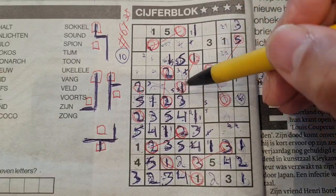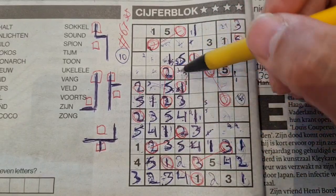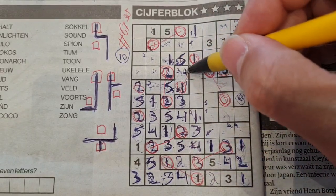Here I've also eliminated the 5. So the 5 should be there then. 2 numbers left for numbers 3 and a 4. 3 and a 4, okay.